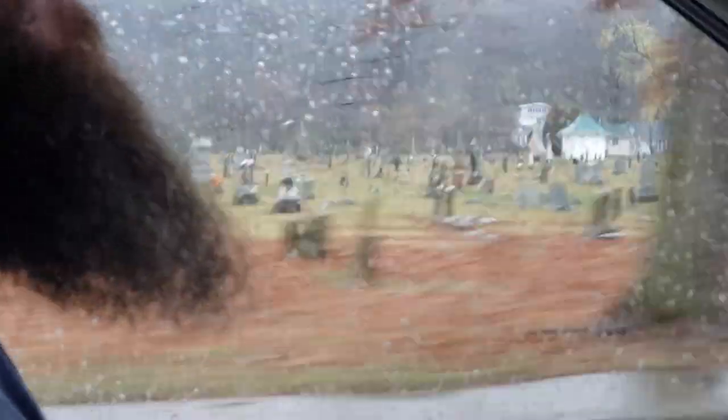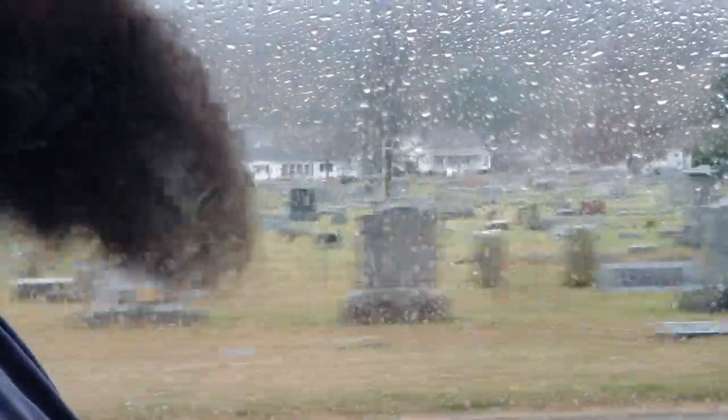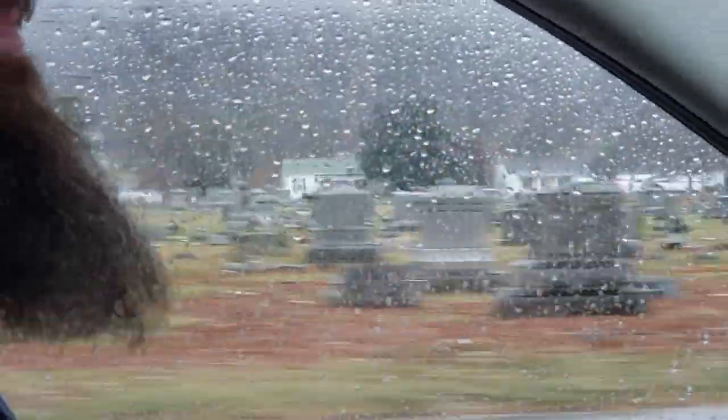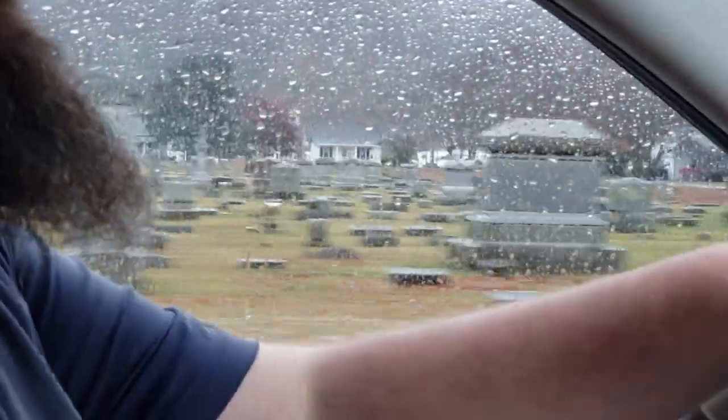Your beard's always getting in my shot. I'm trying to get a nice shot out the window, and then there's that thing. That's right. It's like his beard needs a name. If you guys were gonna name Charlie's beard, what would you name it?